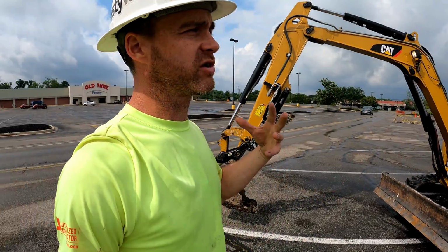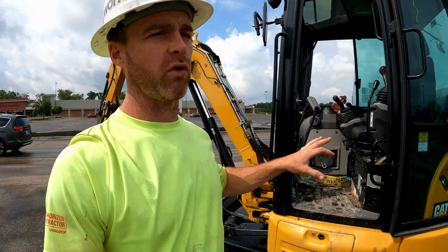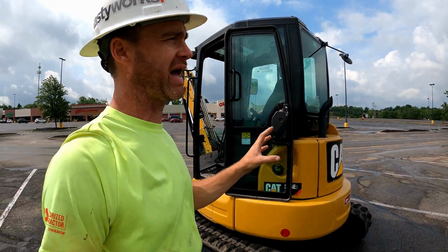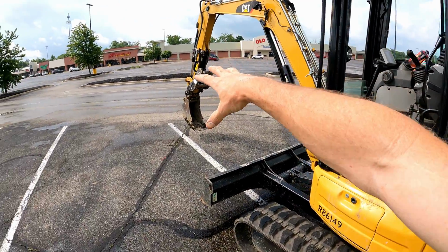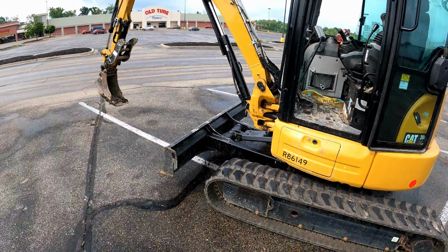One thing, if you want to consider a tilt rotator on your excavators, even on a 304, a tilt rotator on a 304 is pushing it. You really want to go to like a 304.5 or a 305 with a tilt rotator, because that tilt rotator adds a lot of weight out there on the end of the stick. That's kind of the big overview of an excavator.